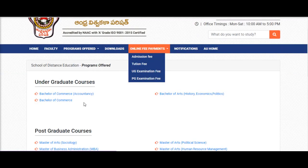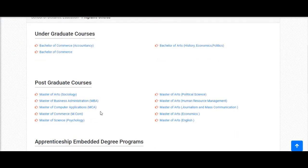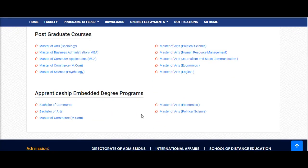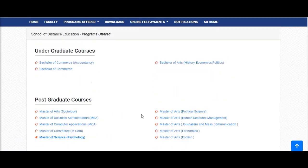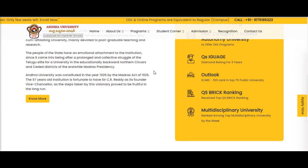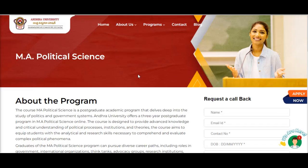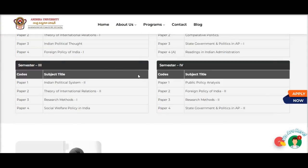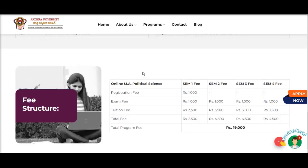So there you will find undergraduate courses, postgraduate courses, and also apprenticeship embedded degree programs. If you click on any program, it will redirect you to that particular program page. In that page, you will find complete course details about program as well as the number of papers, fee structures, everything you can find on that page.